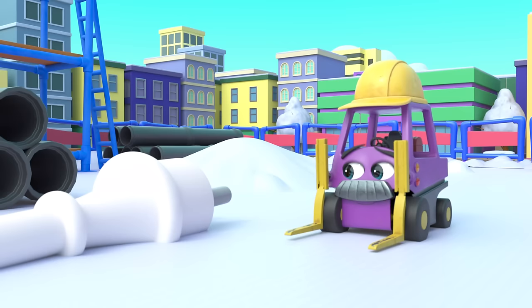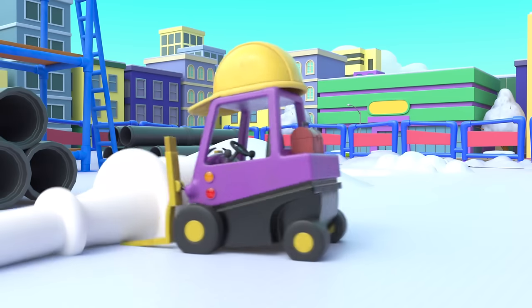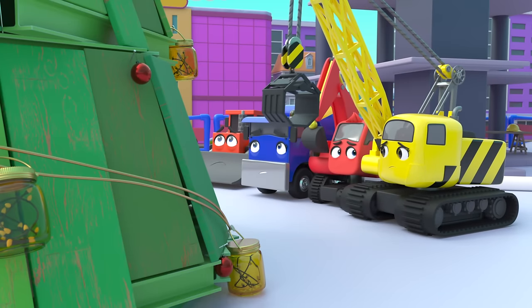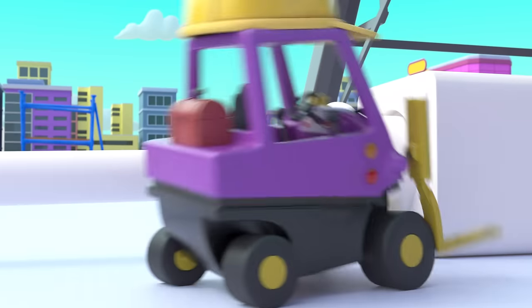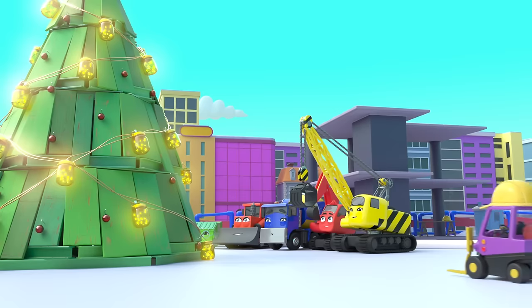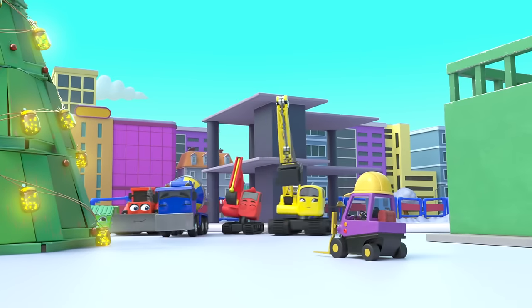Oh, he's found the secret tree. What's Mr. Rubble doing? Oh, he's helping. He's plugging in the lights. He's not angry. He's happy.